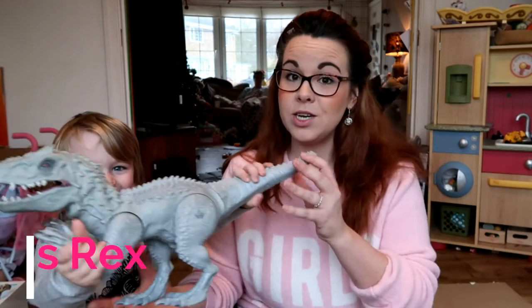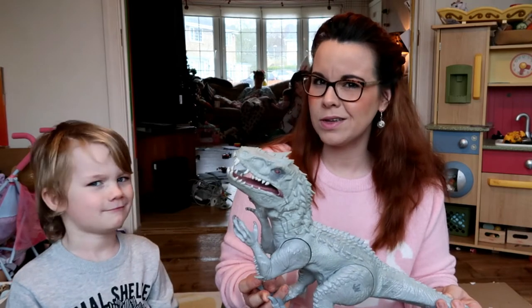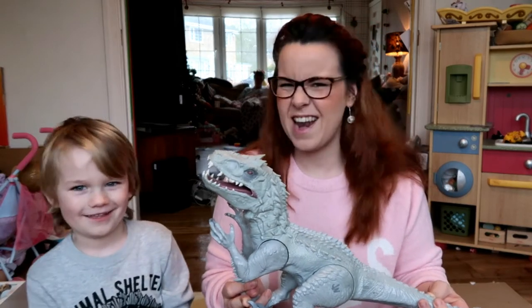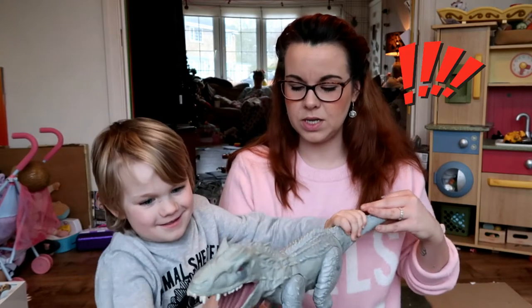Who should we go for first? Indominus Rex. Now, Indominus Rex, is this real? Is it a real dinosaur? I don't think it's a real dinosaur. Nah, it's not a real dinosaur. But it is a super cool dinosaur toy.